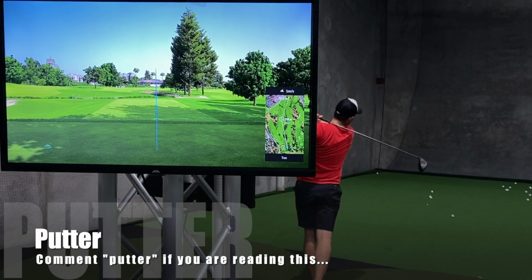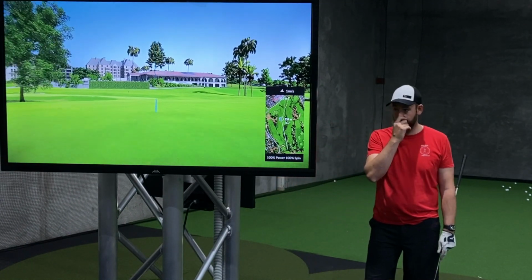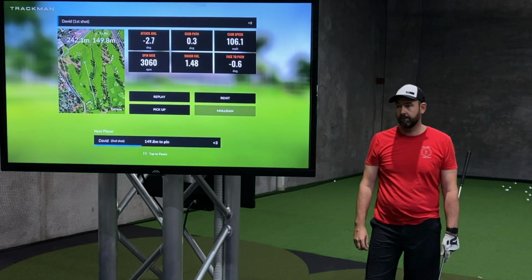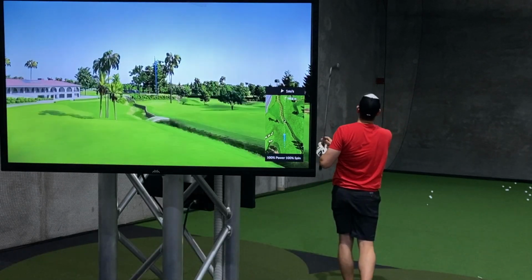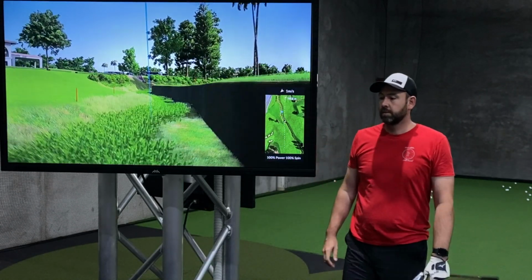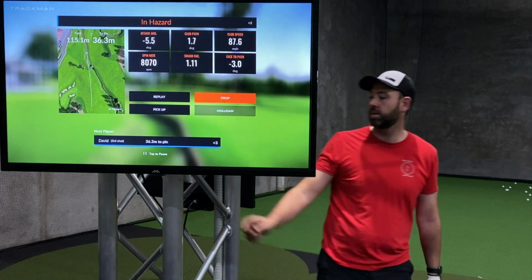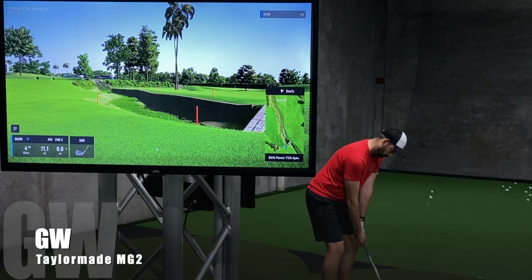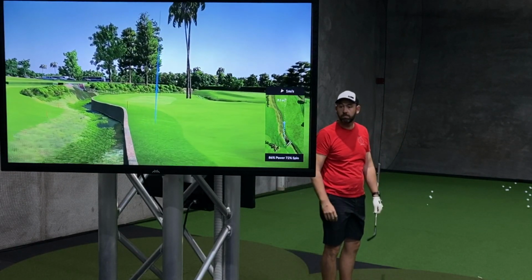So on to 18, and saved the absolute best till last with the driver. That was exactly what I want out of driver. 240 metres, 3,000 spin, 106 club head speed. The attack angle was still steep, but that was good. So I set myself up for it, and of course, splosh. So I took a drop, and then didn't pay attention to that. Got away with that one.